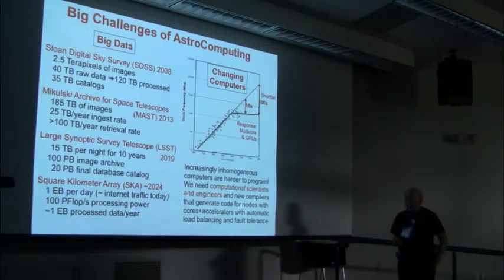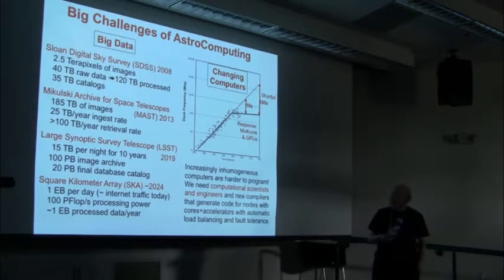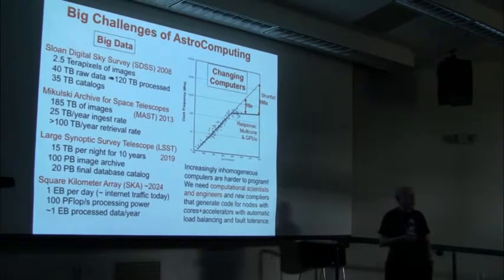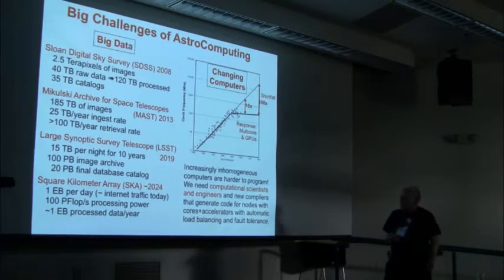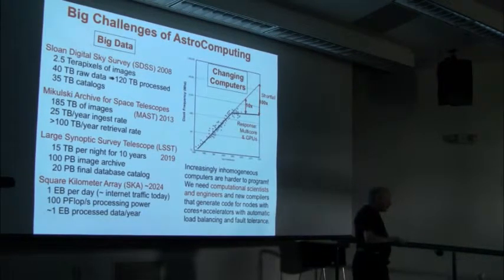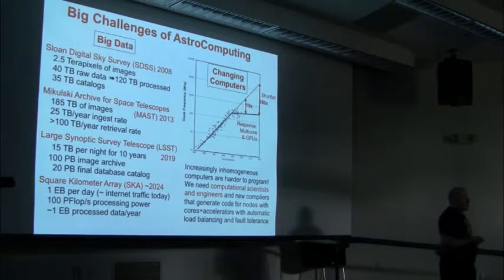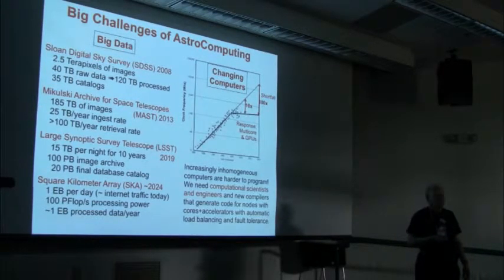The Large Synoptic Survey Telescope is being built in Chile right now. It is going to collect 15 terabytes per night for 10 years. Its image archive is going to be 100 petabytes. A petabyte is 1,000 terabytes, 1,000,000 gigabytes. Its final database catalog will be 20 petabytes. Today, using all the telescopes available, we find a few hundred new supernovae every year. The Large Synoptic Survey Telescope is going to take a snapshot of the entire southern sky every 2 nights. It is going to find 1,000 new supernovae every night.